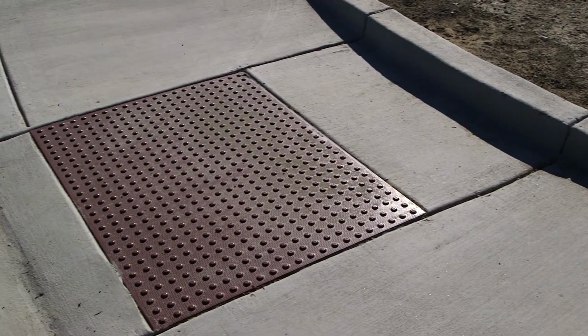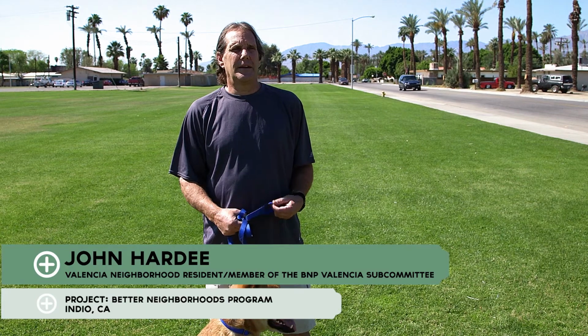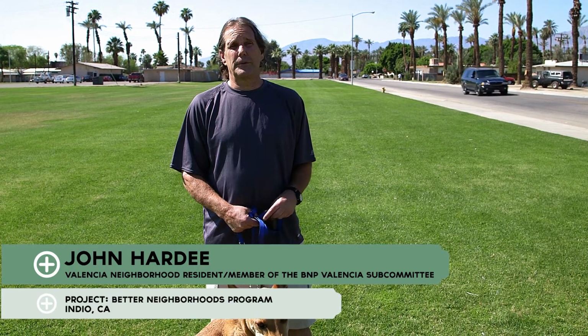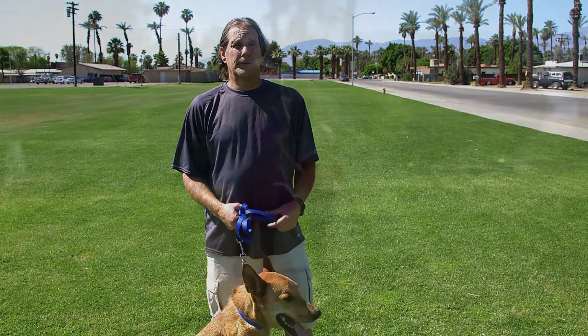Valencia neighborhood focused on sidewalks along with some park upgrades. It doesn't seem like a big deal, a sidewalk, but it makes a huge difference to the people that are actually using it, to stay out of the cars and traffic.